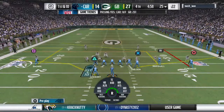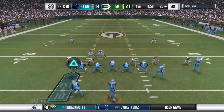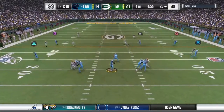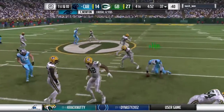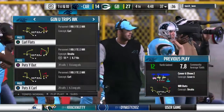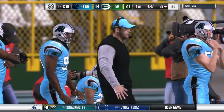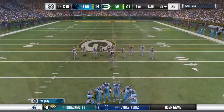Brown, the lone receiver, left. They go back to the air here after the INT, and he avoids the contact by sliding. Give him 12 yards on that one. It earns him a fresh set of downs. Fresh set of downs here.